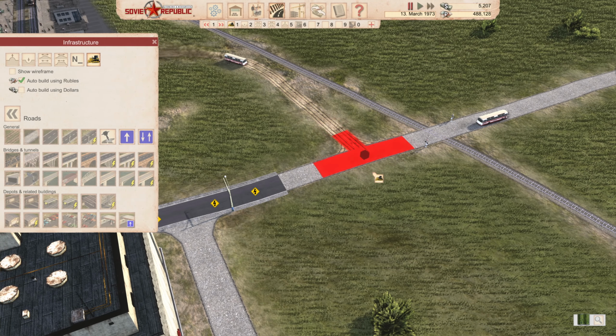Okay, let's ditch that, and see if we can stick a trolleybus trafo in this spot right over here. Yes, thank you very much. And then let's get this stretch of road upgraded as well. And so, theoretically... Yep, that should all get powered.